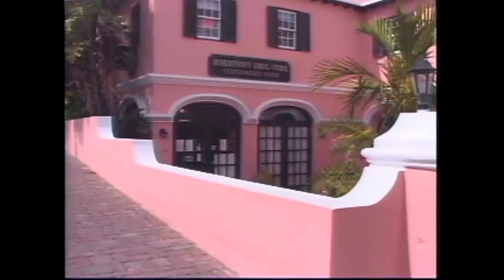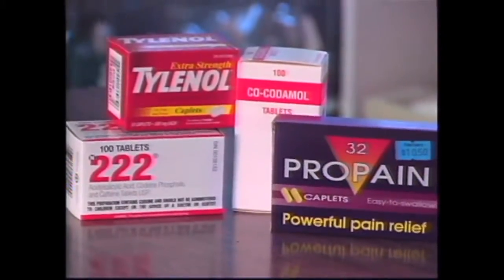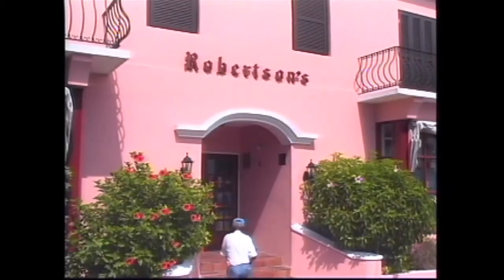Just across the road is Robertson's Drugstore, where you'll find everything from headache remedies to Cuban cigars. Robertson's have a full pharmacy, toiletries, postcards, magazines, and much more. Just look for this pink building.